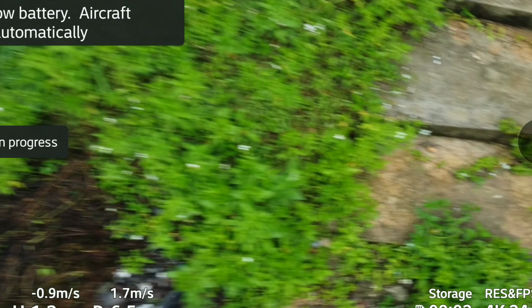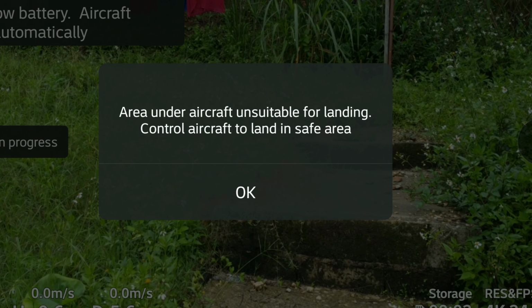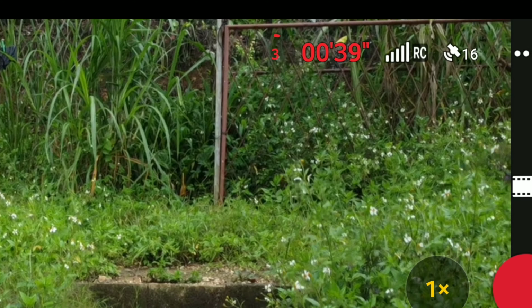And there it is, guys. It just made it in time in my hands. We are at about 3% of battery power, and we made it back one more time.